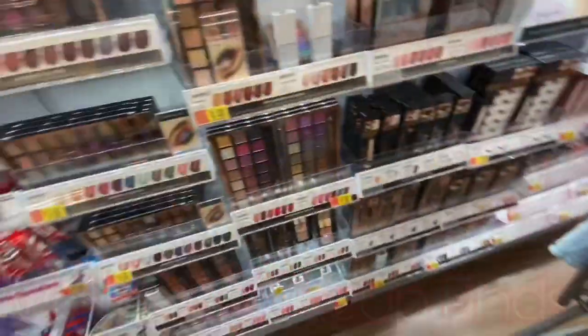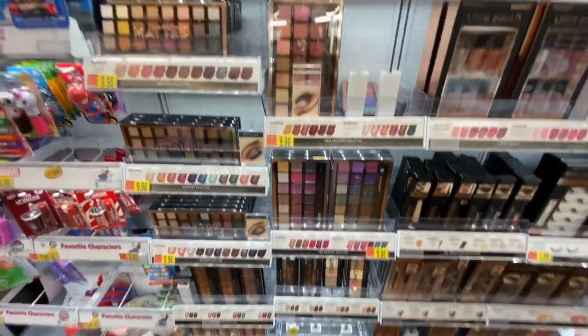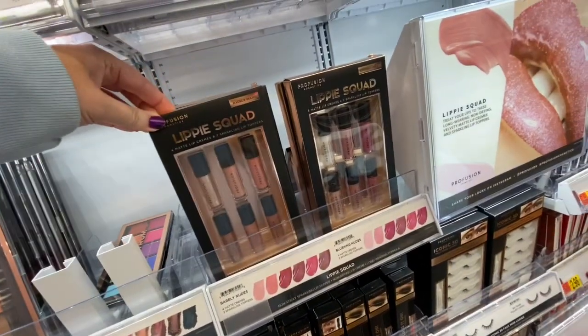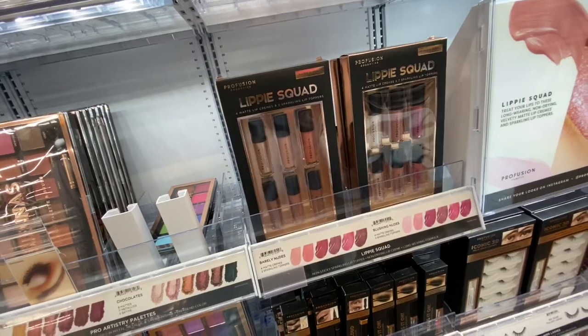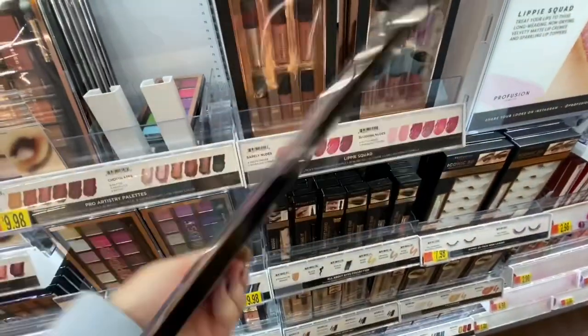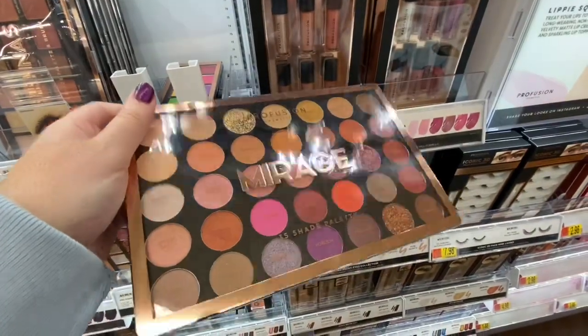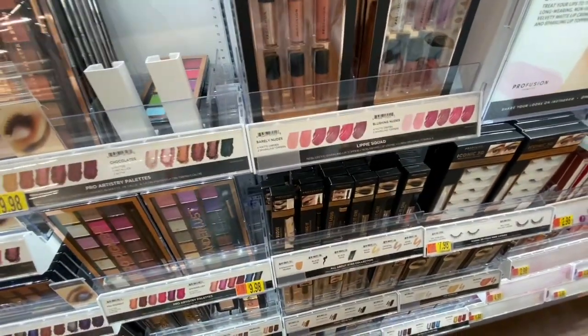So I'm at Walmart, and I wanted to show you some makeup finds that I found. They have all these liquid lipsticks that are super pretty. They have some cute eyeshadow palettes that have some neutral colors.